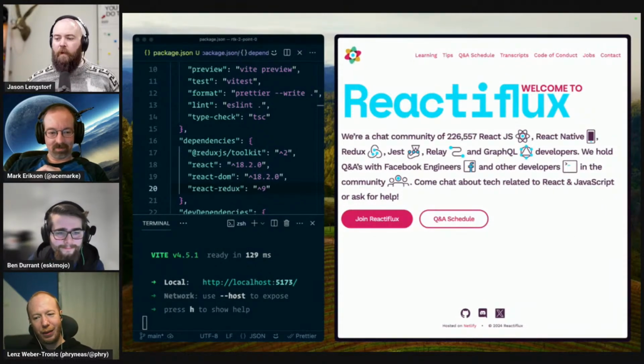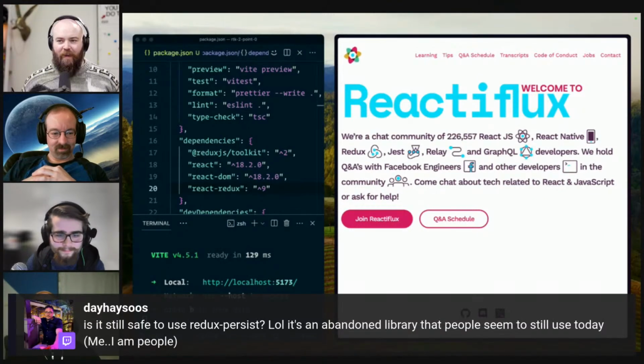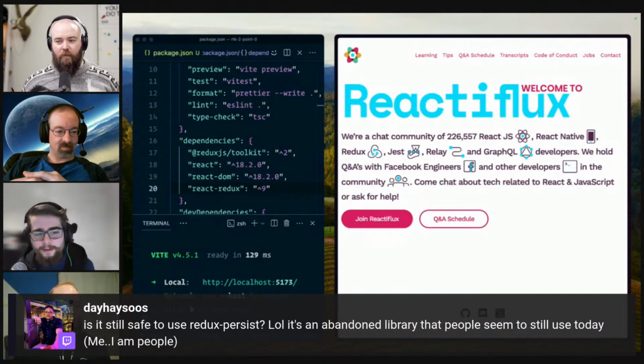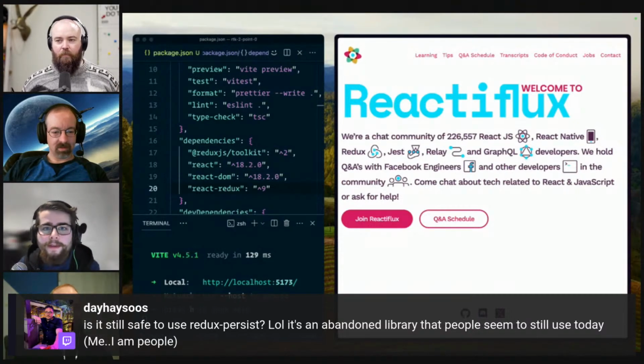Got it. We have one more question before I let you go. Is it still safe to use Redux Persist? Yeah, we think so. Obviously, there's the fact that there's not really someone in the position of maintaining it, but it's functional. There isn't anything that's broken.